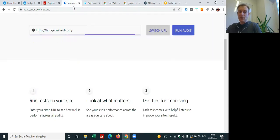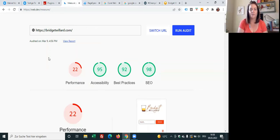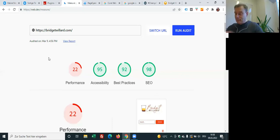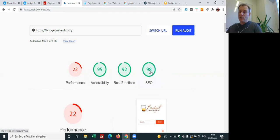So let's see what web.dev does. It says, okay, well, see, the performance is still the same. Web.dev really focuses on mobile as the score because that's what Google uses. If your website isn't fast on mobile, nothing else interests Google. Google does a mobile-first search index, so your website's got to work on mobile. All the rest of your scores are fine. Your SEO is good, best practices are good, accessibility is good. Good website, could run a little faster.